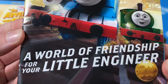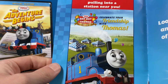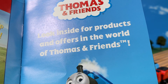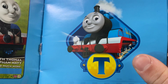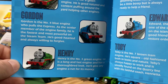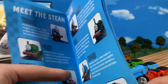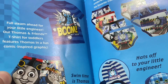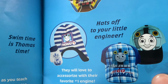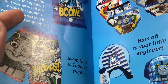A world of friendship for your little engineer. Pretty nice. Day out with Thomas right down there. Look inside for products and offers in the world of Thomas and Friends. Cool. Thank you. This is pretty cool here. You can meet the STEAM team. Although this is outdated now, so sad day. Very sad day, actually. Some clothes, underwear, hats. Probably had some of that when I was growing up. Not this exact stuff, but Thomas clothes for sure.